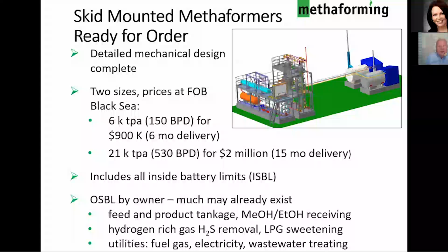For locations that will be blending finished gasoline with alcohol, with ethanol in it, those ethanol facilities will already be there. As I mentioned earlier, the hydrogen-rich gas and the LPG will need sweetening. And for utilities, we need the normal suite of fuel gas, electricity, wastewater, flare. The Methaformer process itself produces enough fuel gas for itself.